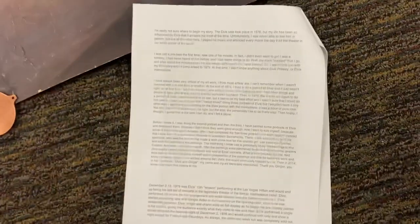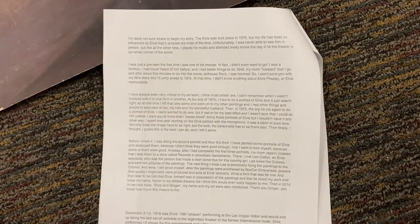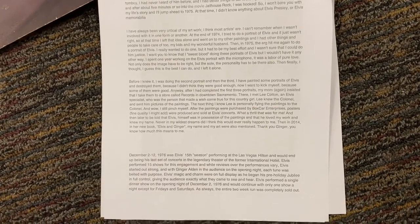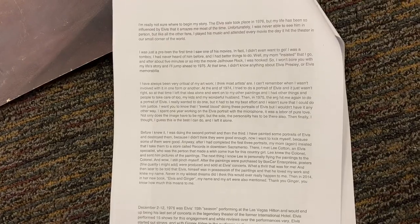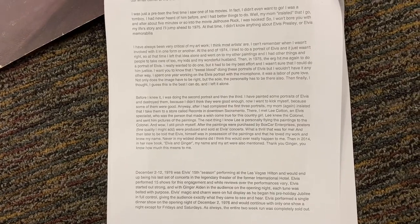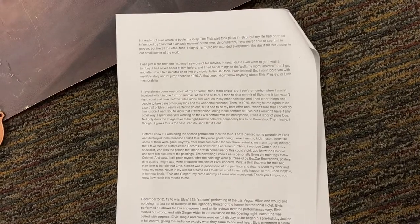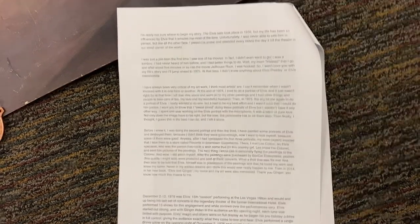But here's the article if you'd like to read it. I'll go slow and you can scroll down and then freeze frame it. But interesting how she managed to get these to the Colonel, and then he in turn liked them so much that they sold them at Elvis concerts.